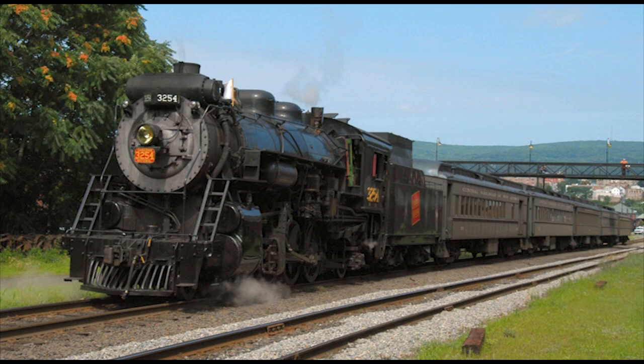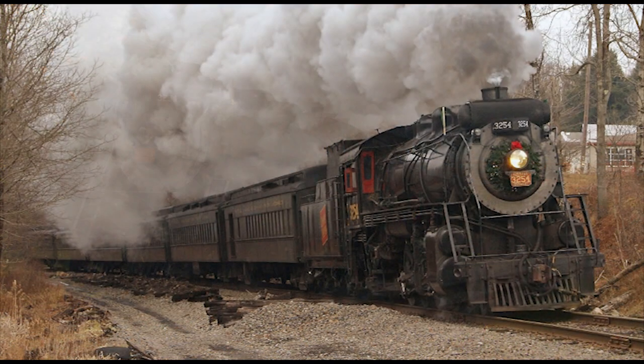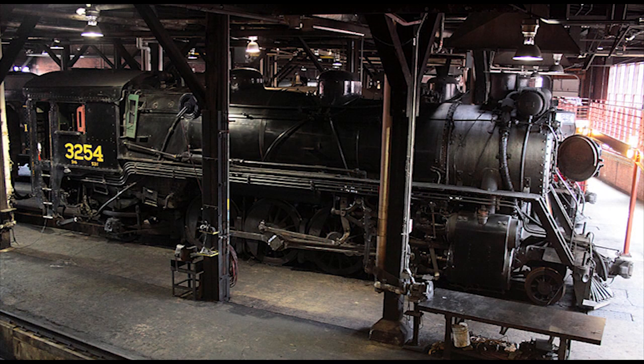Number 3254 continued to operate on excursion trains at Steamtown over the next 17 years. However, the former CN Mikado's operating career at Steamtown would eventually take a sour turn. After making its last run on December 2nd, 2012, the locomotive was taken out of service at the end of the holiday season. It was originally intended to go through its 1,472-day inspection and a rebuild back to operational condition.